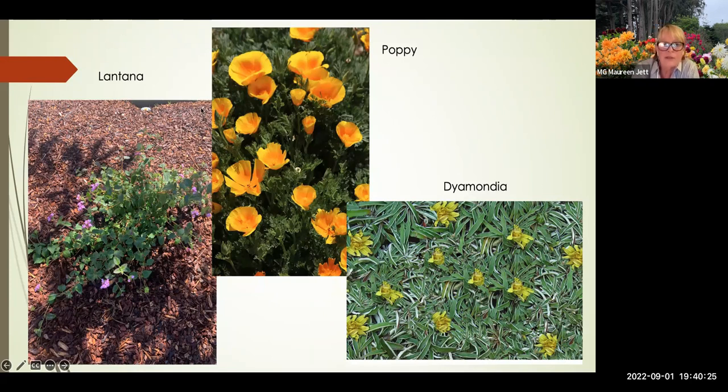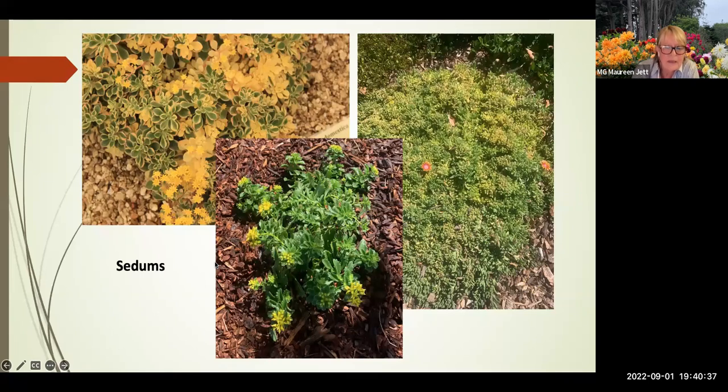The poppy, of course, is always beautiful. Who doesn't love that color? The diamondia has a beautiful flower and a really interesting color leaf. And here we have some sedums. The sedum options are, I actually think, one of the best for ground covers, mainly because you get some textural differences. So if you have a parking strip, or as I like to call it, a hell strip, then you might want to think about sedums.